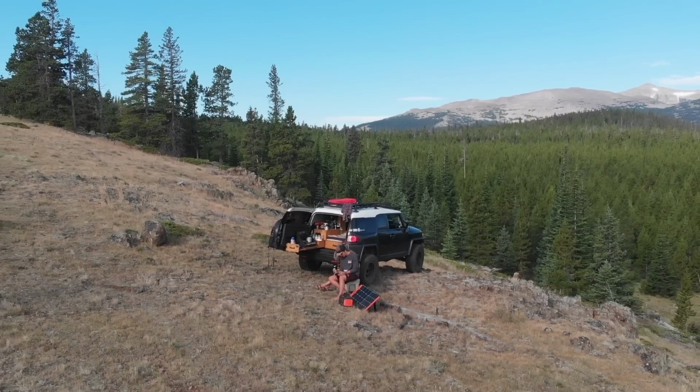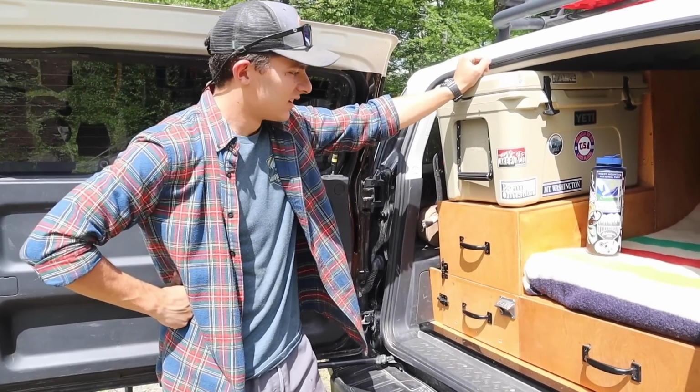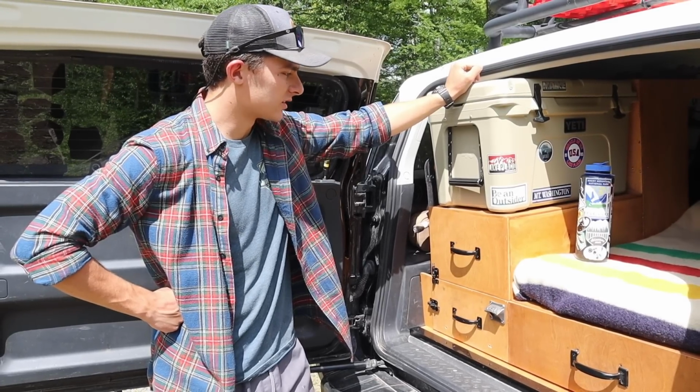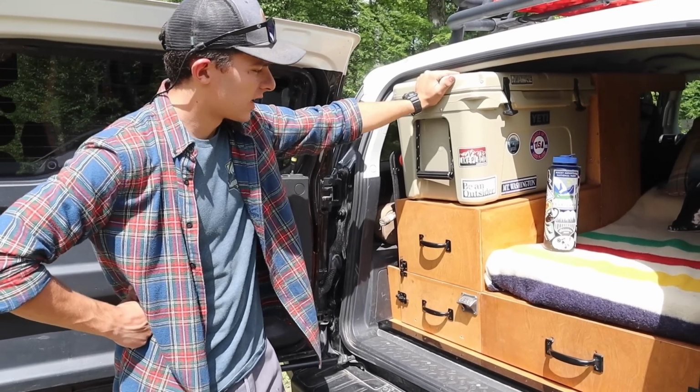Yeah, this is my new, like I said before, the last rig didn't have any refrigeration, and eventually that did get old. Only so many dry goods you can eat until you're craving something cold, ice water, fruit, whatever it is, something that a simple Yeti would be great for.